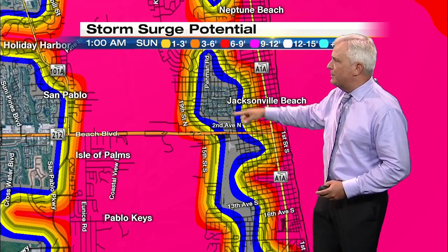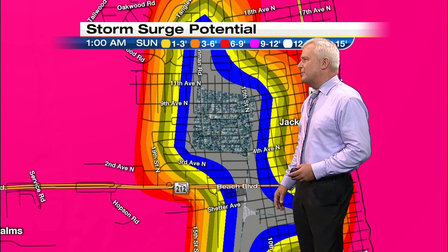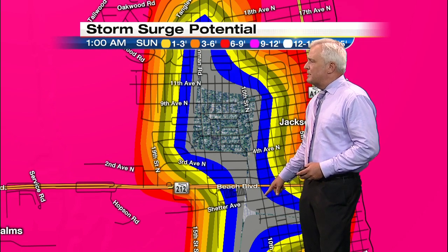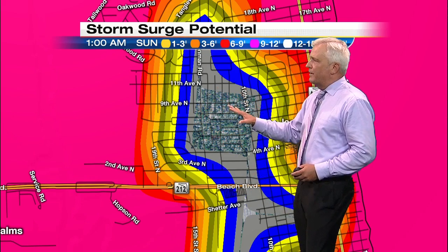This is off of Penman Road. It's just west of, I'm not even sure exactly where that is, but probably just west of Penman Road, Beach Boulevard, the bowling alley's right about there, Sunrise Surf Shop's there, and then again you can see down south. But the point of it is, right in through here, they're going to stay dry.